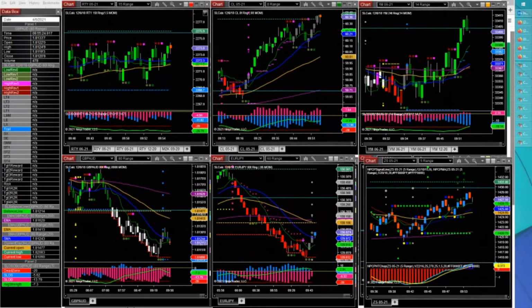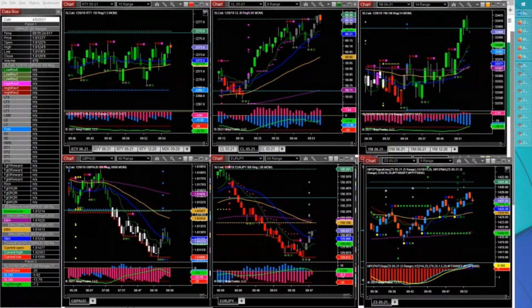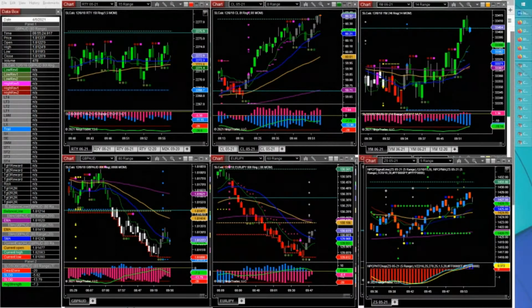all right. YM stop at 382 now. The Russell's still in the back and forth, making another try at getting up to money management. It looks like the support is still holding just below 2275.